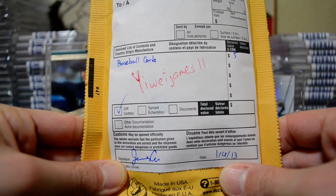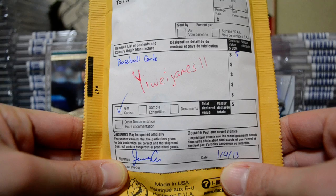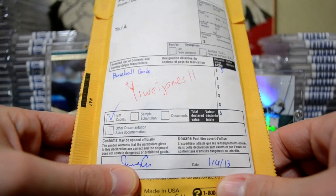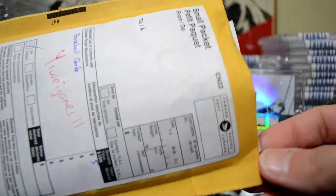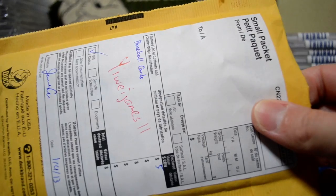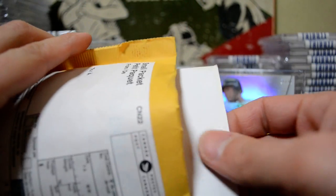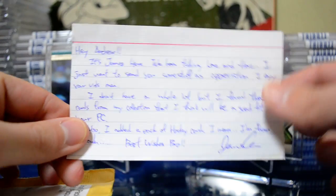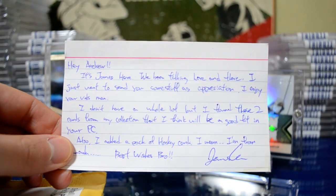This is actually a care package coming in from Yiwei James 11, Y-I-W-E-I James 11. Very cool guy out in Canada. So much appreciated. Actually, I already popped the top on this because I thought it was an eBay purchase. And then I looked at the name again. I was like, oh, wait a minute. There's actually a note inside and everything. So I apologize. I wanted to bust this live on camera. But very cool nonetheless. I really appreciate you sending this all the way out to Japan.